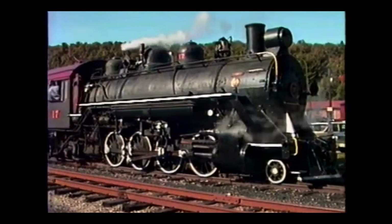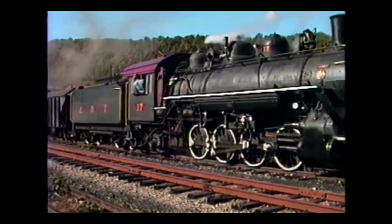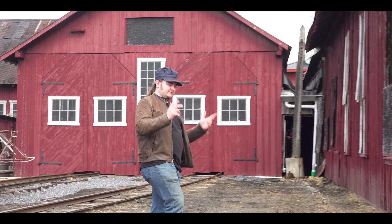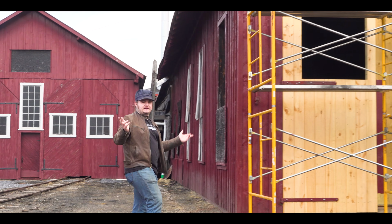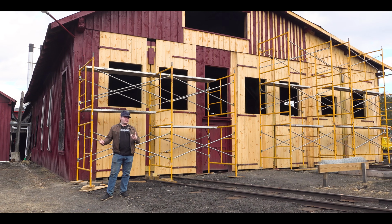Sadly, in 2011, rising insurance costs forced the Kowalczyk family to end operations and seek a buyer for the railroad. Once again, the shop, the locomotives, all the facilities waited. So how did the railroad get its second rebirth?